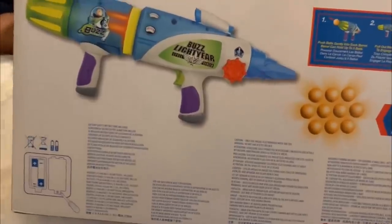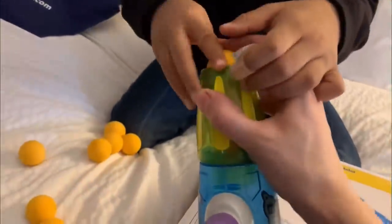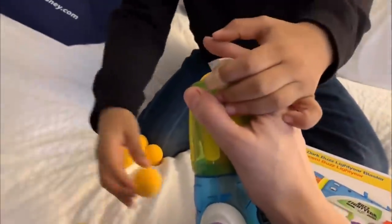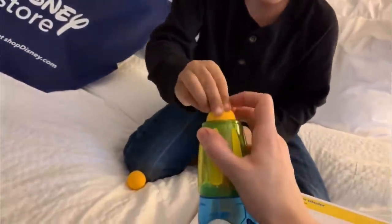So it says push balls gently into each barrel. Pull out blaster arm fully. Oh, okay. So you gotta load them in there. Keep loading them. Put more. Come on, keep them in. Six. I wonder how many could fit in there. Do you remember how many we put so far? Okay, that's as many as it goes.